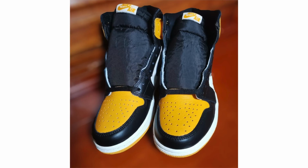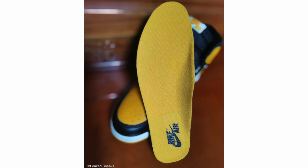Now, with our first look, as you can see, Jordan Brand's using a slightly different shade of yellow. It's not too much off, to be honest, but that shade of yellow is Taxi, so that's another reason why the shoes are being nicknamed Taxi. But for me, I like the yellow toe nickname. I think it's more fitting. And currently, the release date is scheduled for August 13th, and the retail price will be $170.